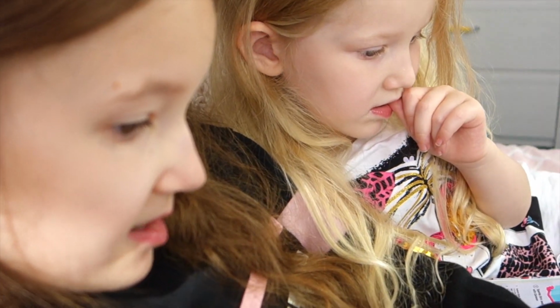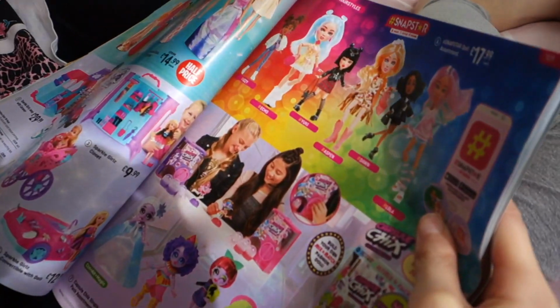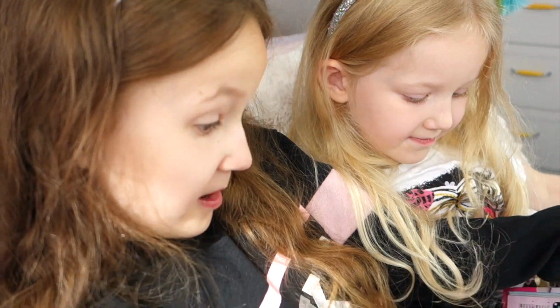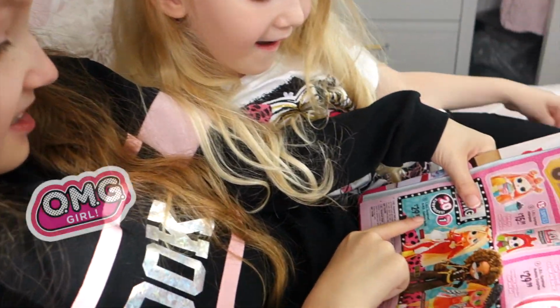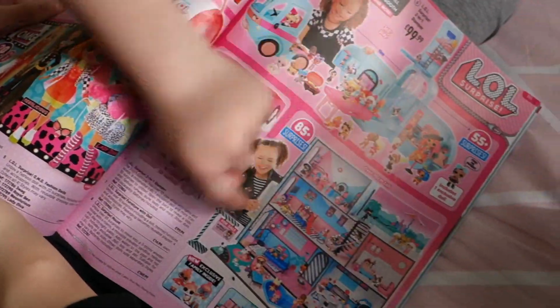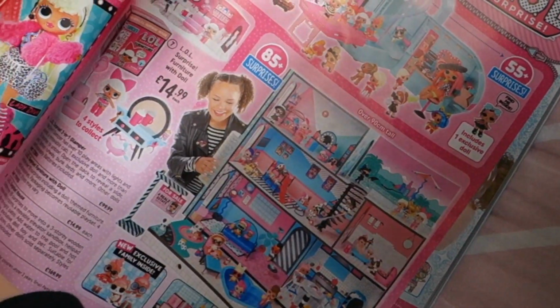Oh, look, these are the Snapstar dolls. Oh, look, and these are the new capsule chicks. Look, Iris, you can now get the animal surprise fashion dolls. And then I want all this bunch. Oh, I want that.